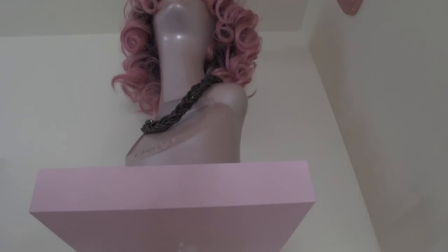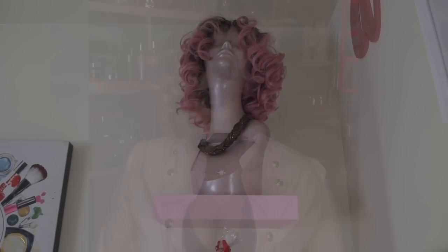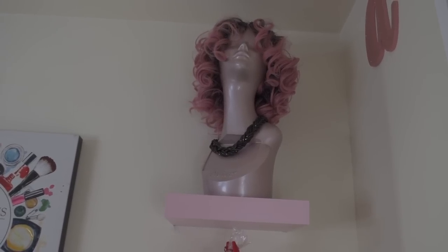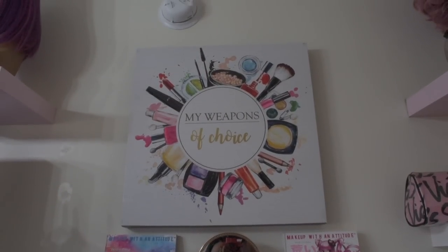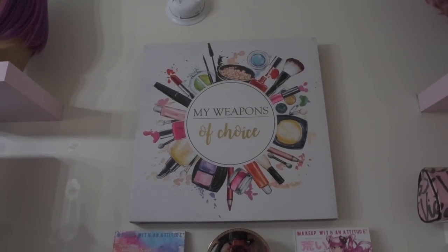Above that, this is my DIY mannequin wearing my DIY wig that I made in a previous video. Well, I didn't make it in a previous video, but I did a review on it. What I pretty much did was spray paint this mannequin in rose gold. I do love that one. So right here we have my painting I purchased at Burlington, and it says my weapons of choice.